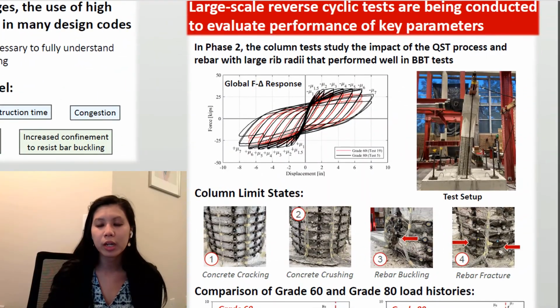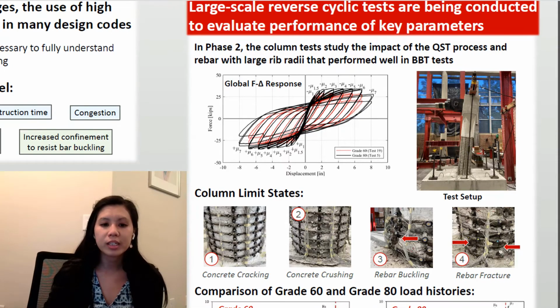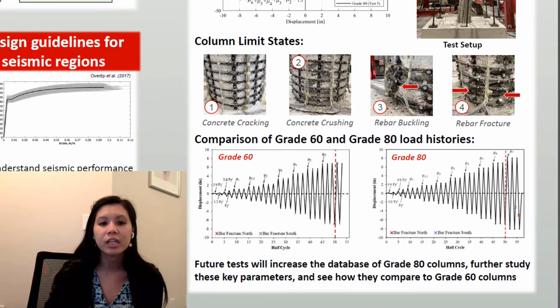Finally, these key parameters were tested in large-scale column tests, and our test setup applies quasi-static loading to simulate similar loading applied during an earthquake. We loaded the columns to the exact same load history as the grade 60 columns, the only difference being the strength of the reinforcing steel.